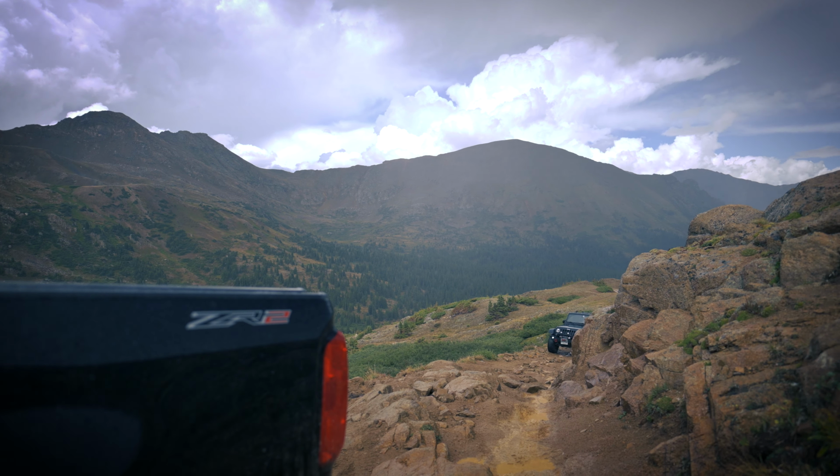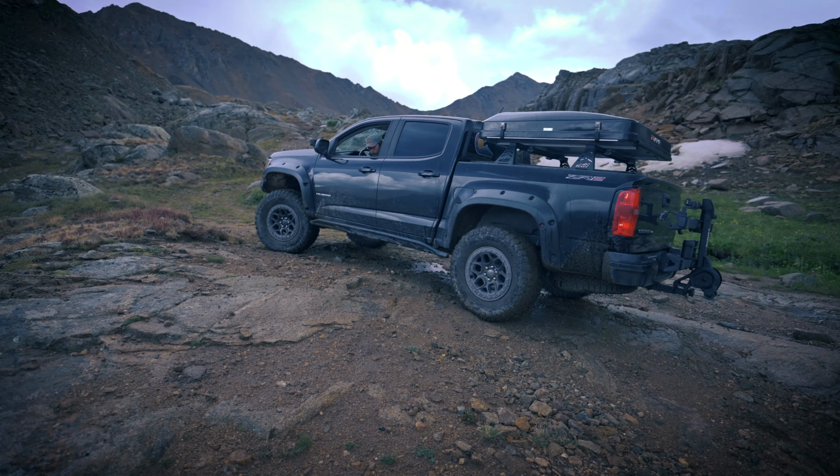Good. Yeah. Especially when it's wet. Yeah. You scrape? I don't know. I don't think so. Did it look cool? Yeah. I've had my rear locker on because I figured it probably would need it anyway, so I didn't wait to put it on.